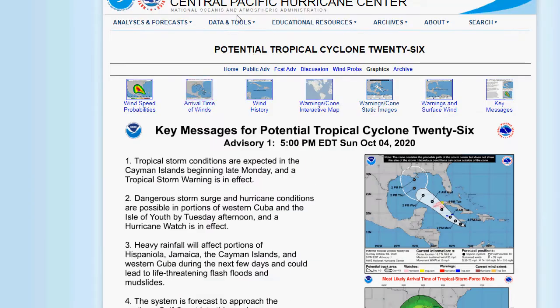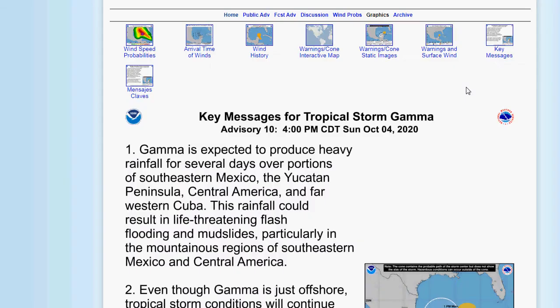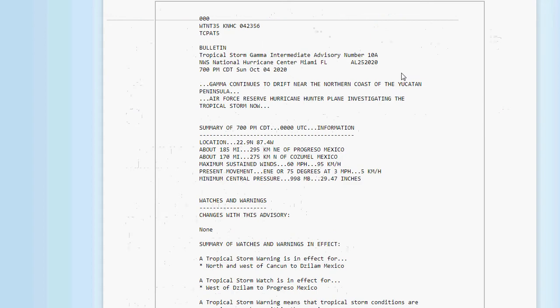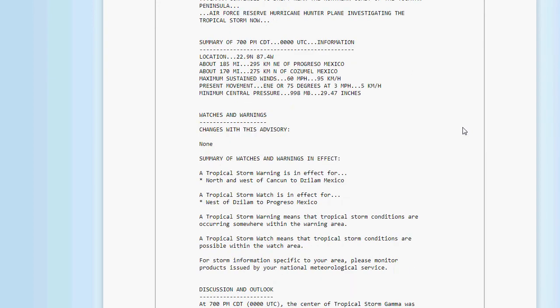And then, of course, we still have Gamma, which is still holding its own here. If we look at the latest public advisory on Gamma, as of 7 p.m., Gamma continues to drift around near the northern coast of the Yucatan, and the Hurricane Hunter planes are investigating the tropical storm right now for another update that we'll have more information on later.